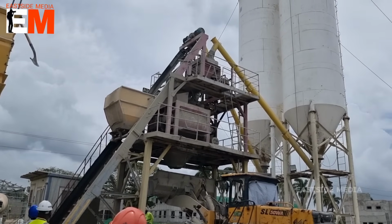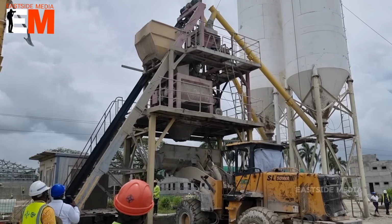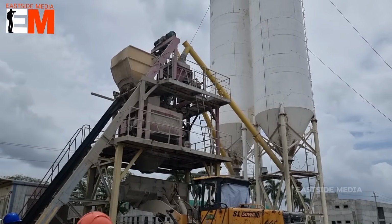The water is pretty strong, because the amount of water determines how strong the concrete is. Too much water, you get a weak concrete. The idea is to start at roughly a 35% water to cement ratio.